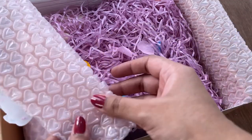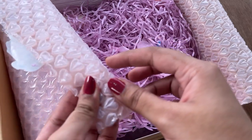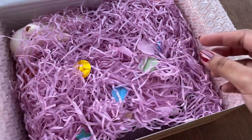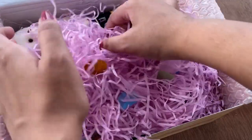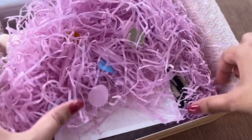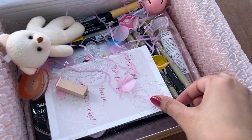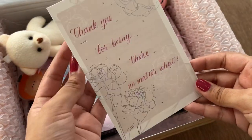Okay guys, don't bother with the echo in the background. I can't resist popping this heart-shaped bubble wrap. I just love how beautifully they packed with confetti and paper cuts. I forgot what it's called. I picked most of the pens and coloring things as I'm more into drawing rather than crafting and layering. There's a thank you card and some freebies, I mean the products I didn't choose.